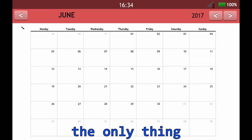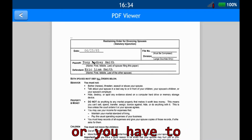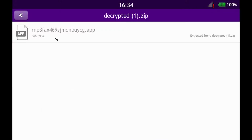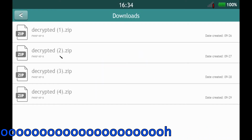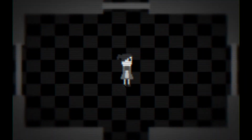Okay, I think the only thing I had to click was, like, the thing in the document, which was this. Or you have to go to 1985. I am not doing that. That is going to take a long time. Back to the future. What the? Clicking on it decrypts the file. You're gonna get jumpscared. I wasn't expecting to jump right into that.